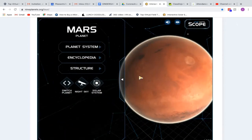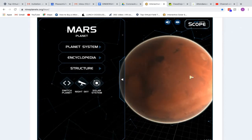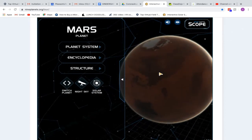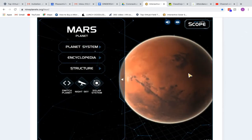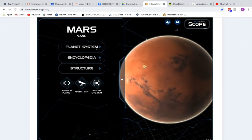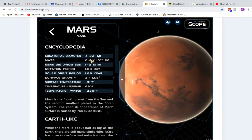So, Mars is a pretty cool planet too. It's orangey red. That's because it has so much iron. When we find iron, like if you were to dig in the dirt and find a chunk of iron, it would be this same color. It would be an orangey red. That's what it usually looks like. And we can see that it's 4,000 miles across.